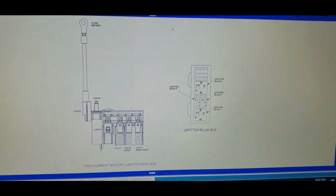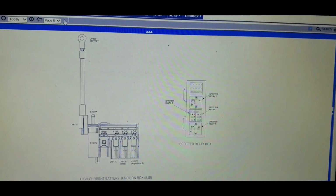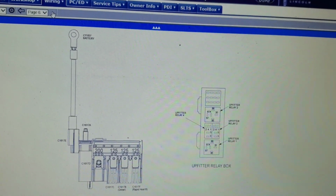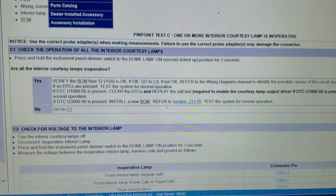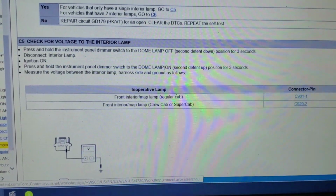And then if you got any of the upfitter switches, this would be stuff that would be underneath the hood, attaching to the passenger side battery. So carrying on, we're going to go to C4 and answer this question.